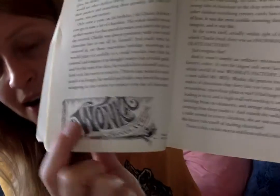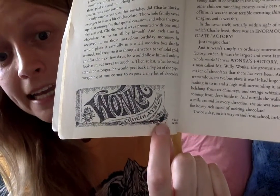Here's a picture of his chocolate bar and the teeny tiny little bite.